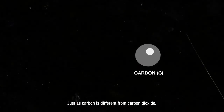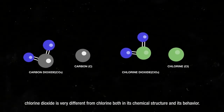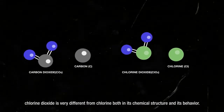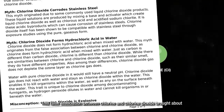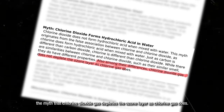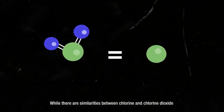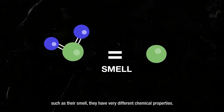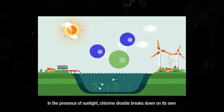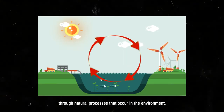Just as carbon is different from carbon dioxide, chlorine dioxide is very different from chlorine, both in its chemical structure and its behavior. This false association between chlorine and chlorine dioxide brought about the myth that chlorine dioxide gas depletes the ozone layer as chlorine gas does. This triggered an uproar among environmentalists. While there are similarities between chlorine and chlorine dioxide, such as their smell, they have very different chemical properties. In the presence of sunlight, chlorine dioxide breaks down on its own through natural processes that occur in the environment.